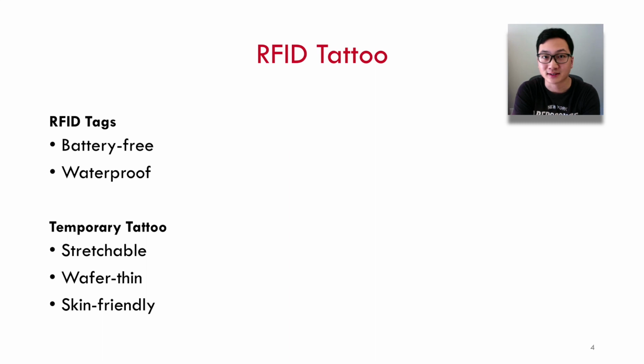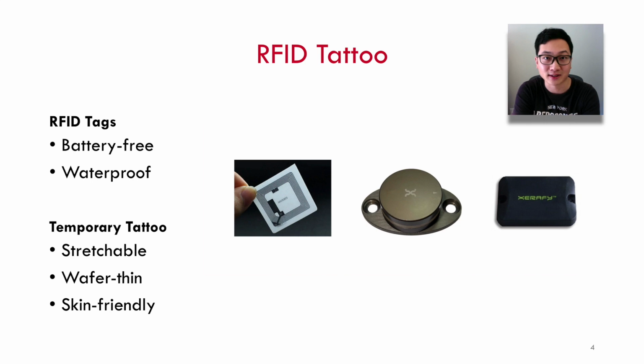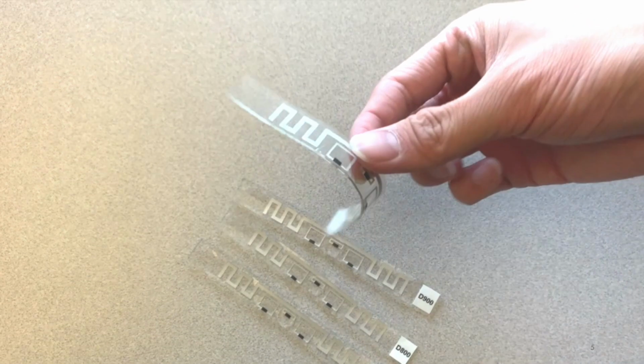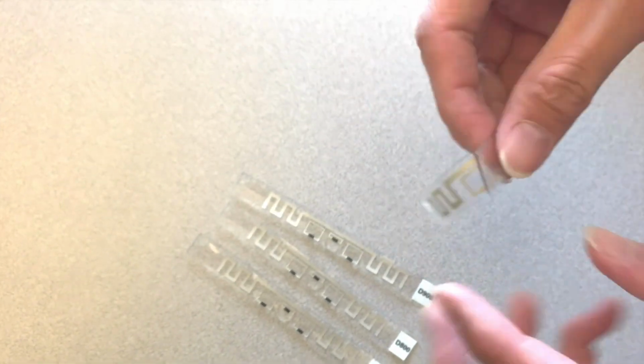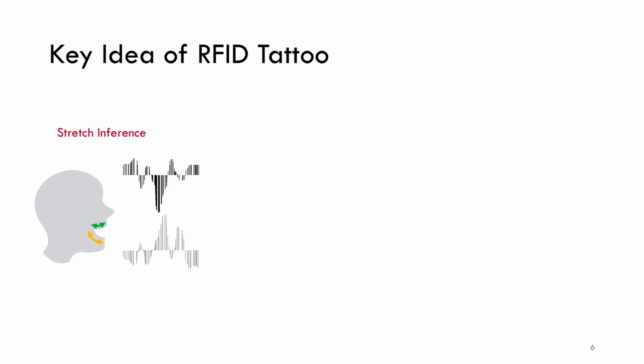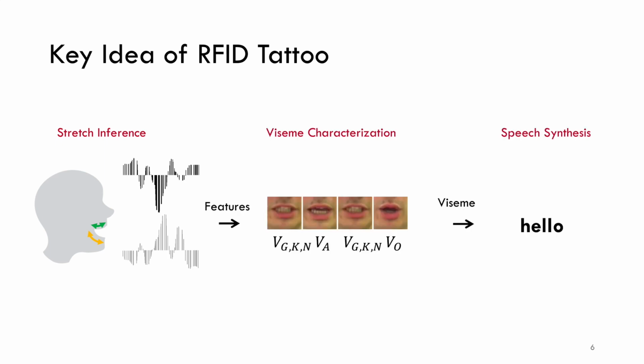So we present RFID Tattoo, which is inspired by battery-free RFID tags and temporary tattoos to provide an everyday intuitive assistive technology for voice-impaired patients. This is our RFID tattoo. It is highly stretchable, and the material is skin-friendly. The key idea of RFID tattoo is to sense the stretch of the skin as the users make any facial and tongue movement. It then converts the stretch information into meaningful words.